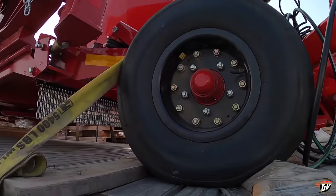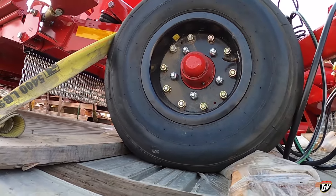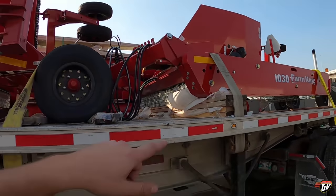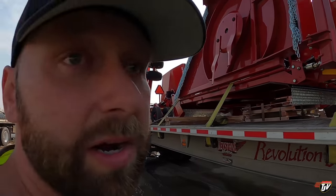These ones are filled with air. I still wouldn't recommend going highway speed with them, but hey, it's a free country. That's what they tell me anyways. You want to give her a go? Let me know how it goes. I'm going to go the speed limit, though, with the truck. And if I see you flying down the highway passing me with one of these, well, then I know you can go highway speed. I wouldn't recommend that.